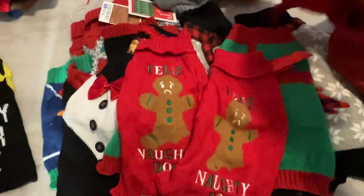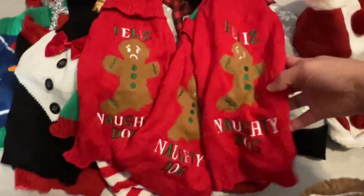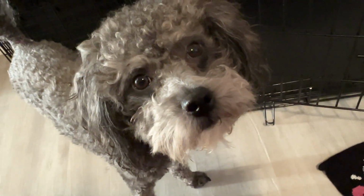You want to go with Felice Naughty Dog? And it's a gingerbread man, so that'll go with our gingerbread theme. Tuxie, what do you think? Yeah? You like it? Okay.